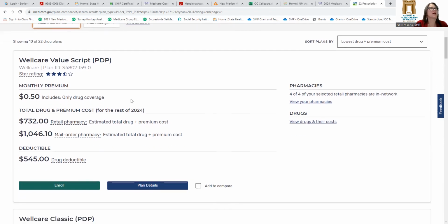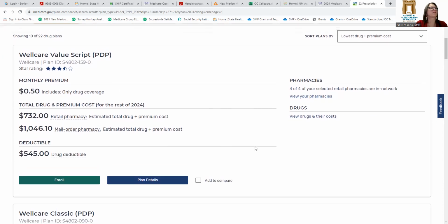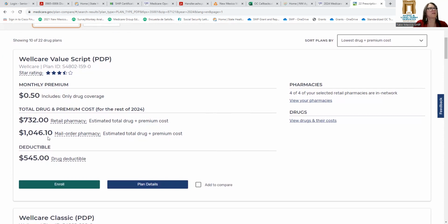The first one that comes up is a WellCare Value Script PDP or prescription drug plan. The star rating is here. It has 3.5 stars. All 4 of the pharmacies that we selected are in network. I'm wondering if maybe all of the drugs aren't in network. This plan has a 50 cents per month monthly premium. That's pretty low. It also has a $545 deductible.